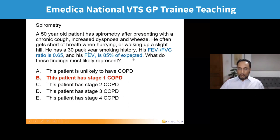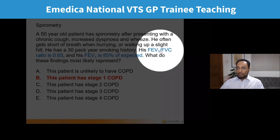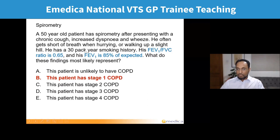Now, a couple of things. Some of you who picked that he's unlikely to have COPD might have done so because you saw this; the FEV1 is normal, actually. But if you've got typical symptoms alongside risk factors, and he has a 30 pack year smoking history, which is a significant risk factor, as well as an obstructive picture on spirometry, so FEV1 FVC less than 0.7, then even with a normal FEV1, you diagnose stage one or mild COPD. So that's why it's B.